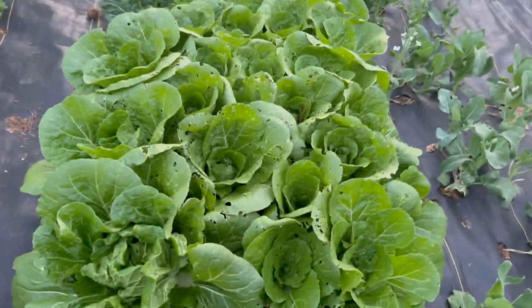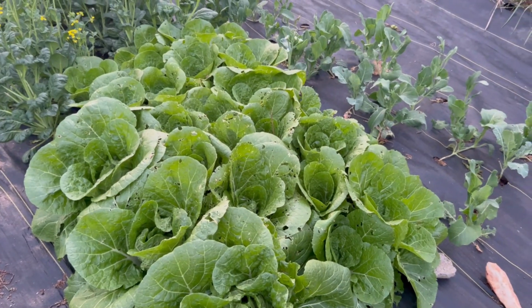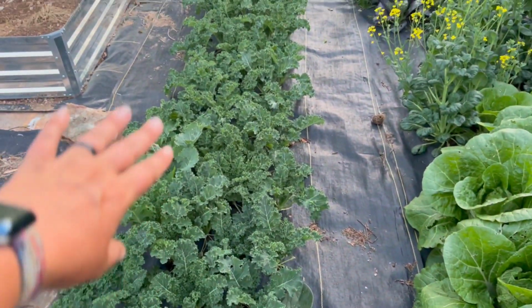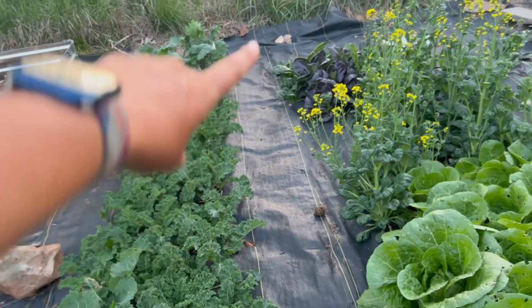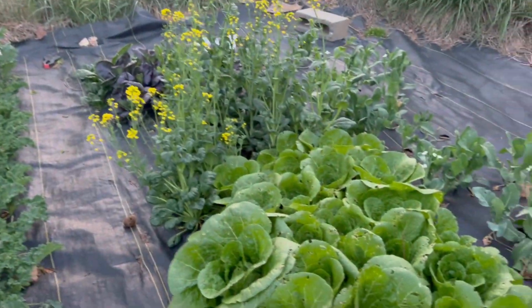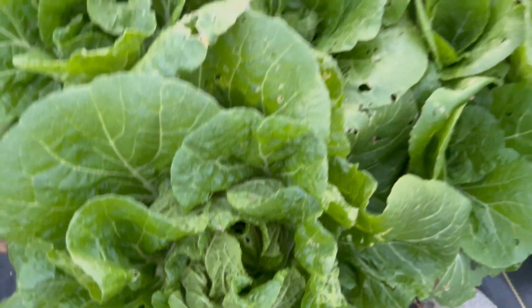Anyway, this is our cabbage. Yes, it is planted way too close together, and that's because I've never actually been successful growing cabbage. This curled kale is doing awesome. We've got some purple bok choy down there that looks awesome, but this bok choy all bolted really fast this year. But yeah, this is starting to form a head and everything.